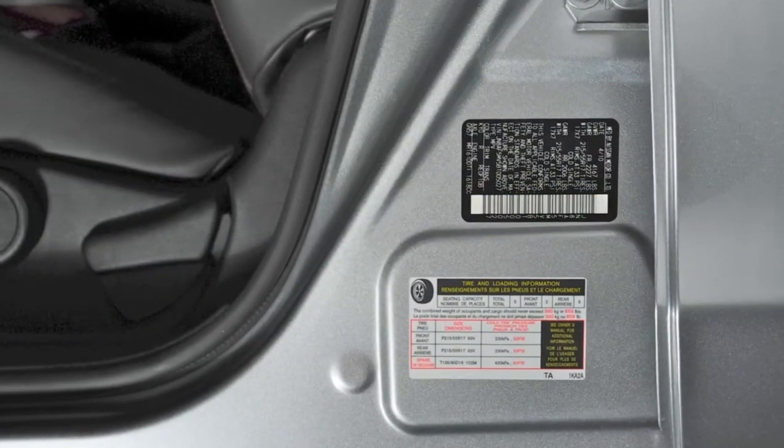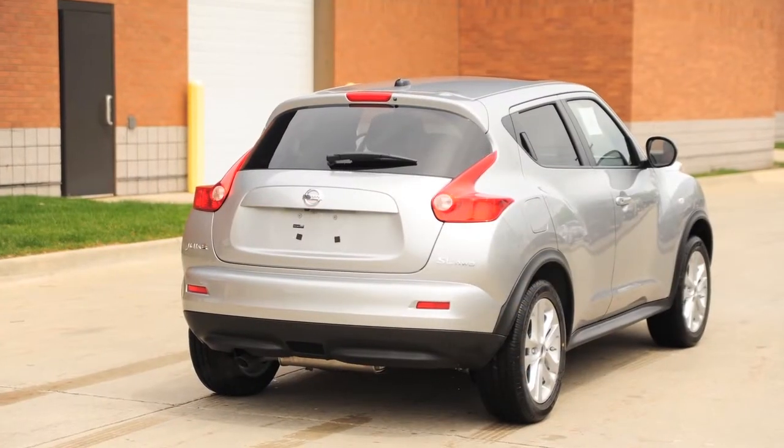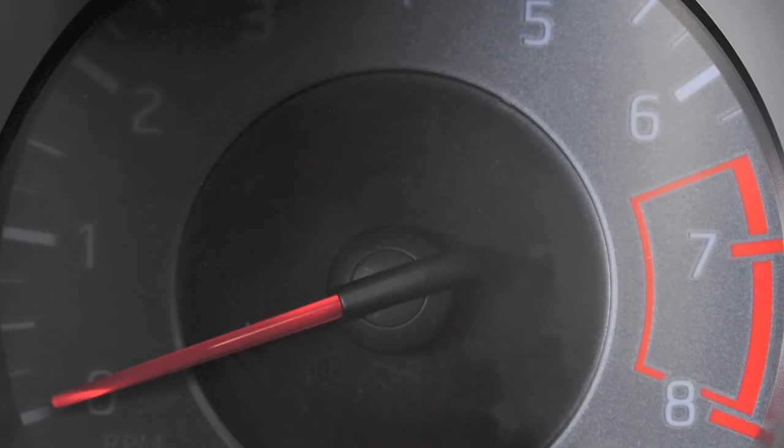Adjust the tire pressure to the recommended cold tire pressure shown on the tire and loading information label. After tire pressures are adjusted, drive the vehicle at speeds above 16 miles per hour. The warning and indicator light will disappear.